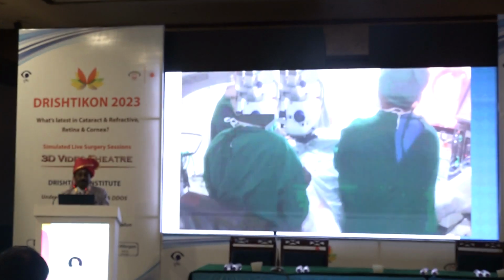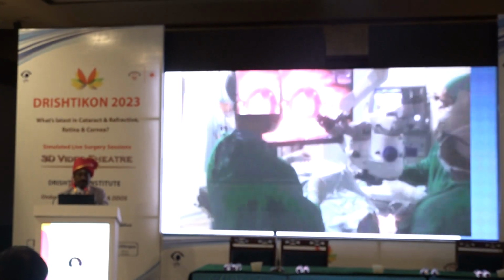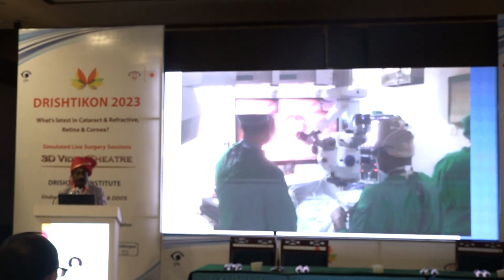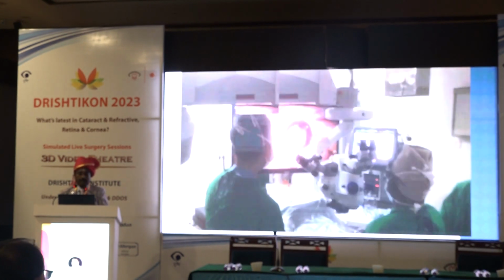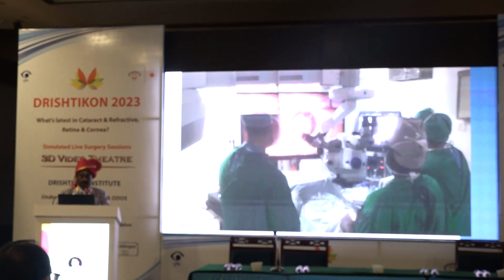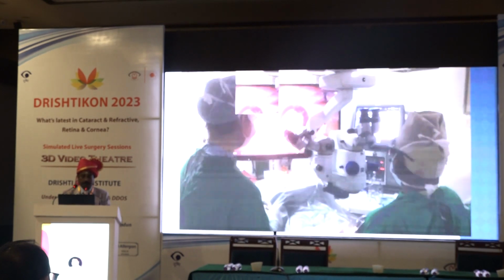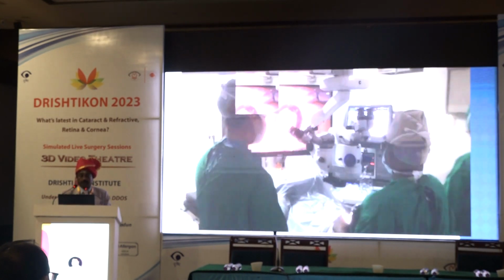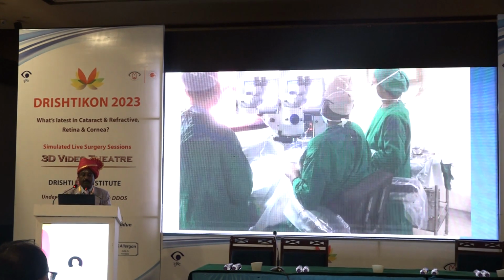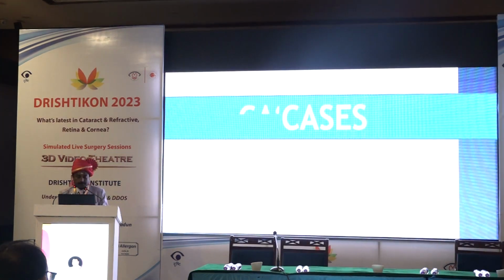So this is an OT setup where everybody has a 3D glass, and we also have a glass door in the OT. If somebody doesn't want to change, they can see from the outside, and you can now transmit 3D vitreous surgery also. I recently did two vitreous surgeries with 3D live transmission, one to Egypt and the other to some part of South America. So I think this is what the technology is making possible, and whatever you are seeing, everybody else can see. And again, I'll show you some cases.